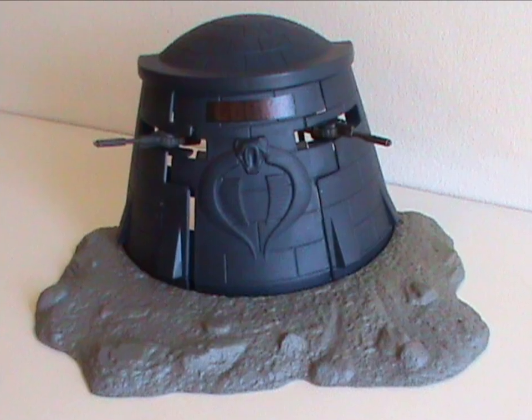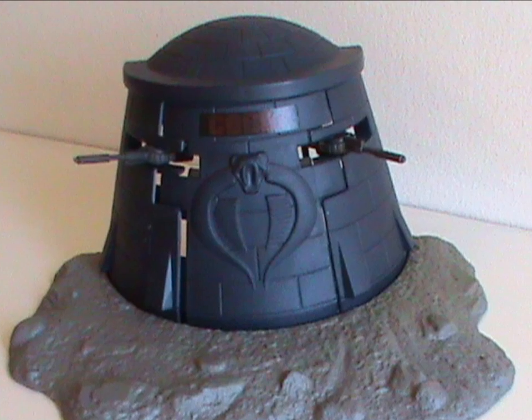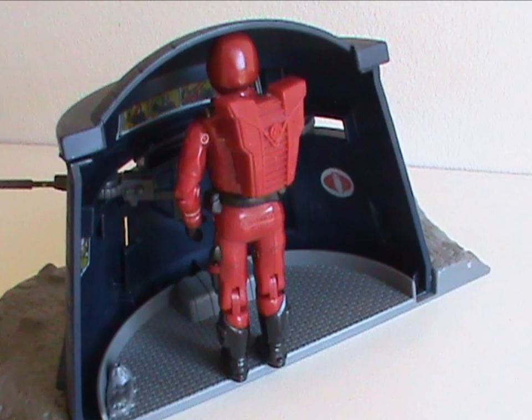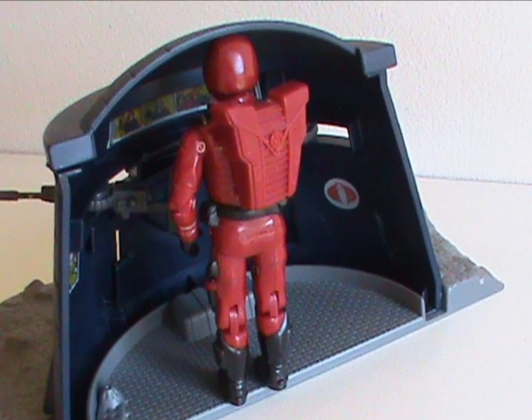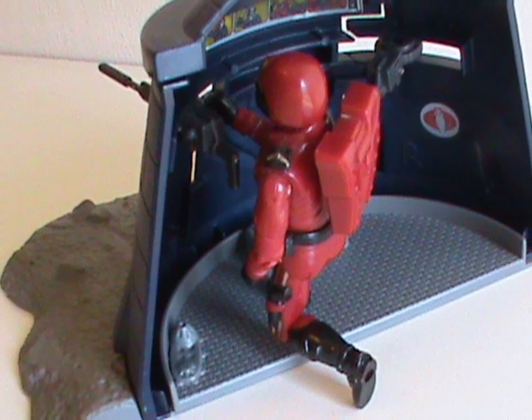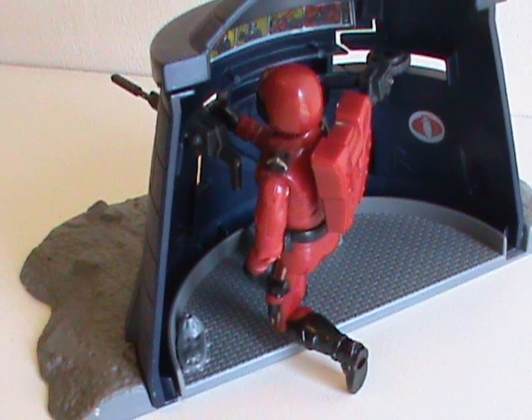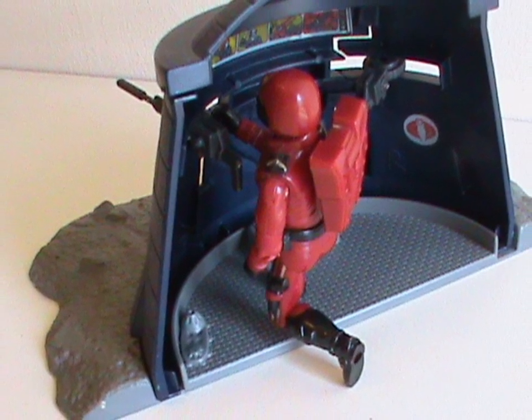The last negative thing I want to mention is that the toy really should have been about 10% bigger. As it is, one figure can barely stand up inside it, assuming you place it in the very middle. Anywhere else and they're ducking or crouching. I don't know if this was intentional, as it does give the place a more claustrophobic feel.